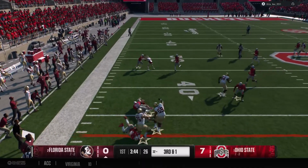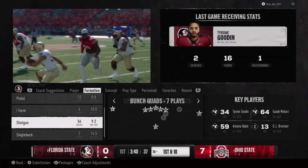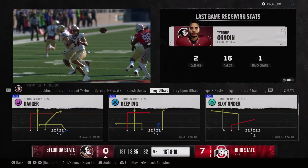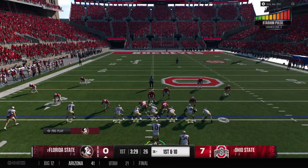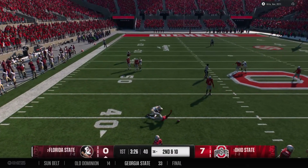Running back grabs it on a screen. They make the stop, but not before he gains the first down. The screen play works. What a clutch play here by this offense to convert on third down. I know it's still early in this game, but the fact that they've dug themselves a hole to convert there and keep this drive alive, they got a new set of downs and a chance to dig into this lead.